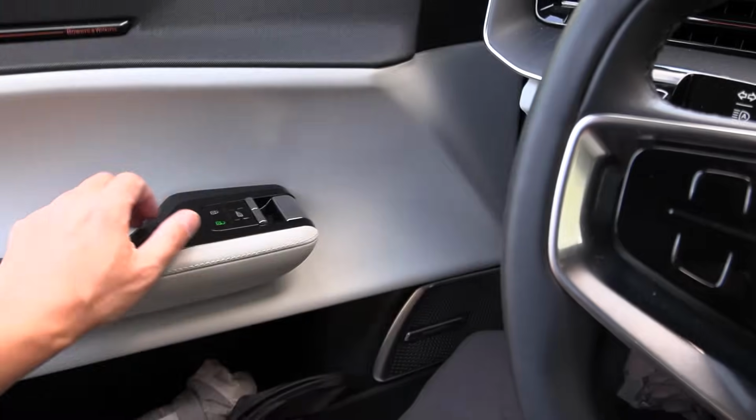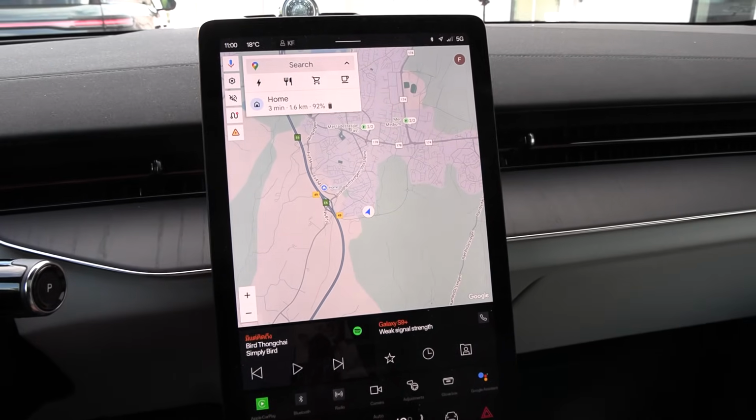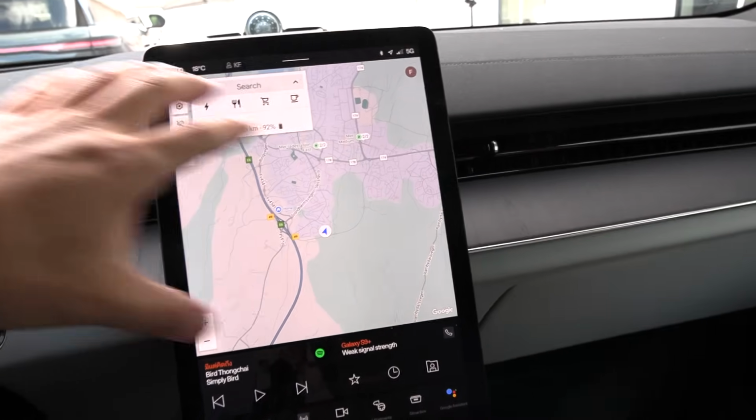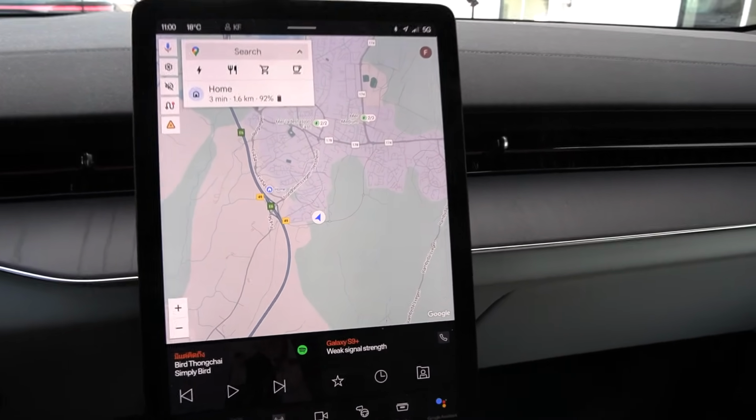Door opening, same as the back. Soft close here also, of course. And then we have this vertical screen. Many car manufacturers nowadays more and more go over to horizontal screens, but Polestar still keeps the vertical screen. Yeah, small thing here, bonus.